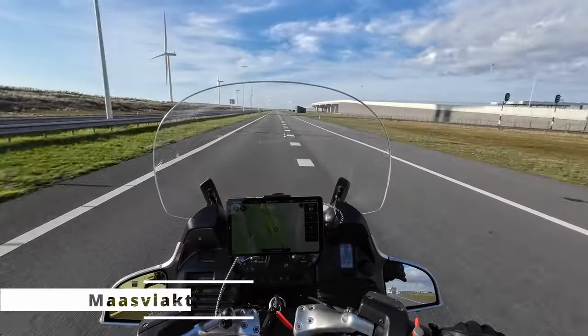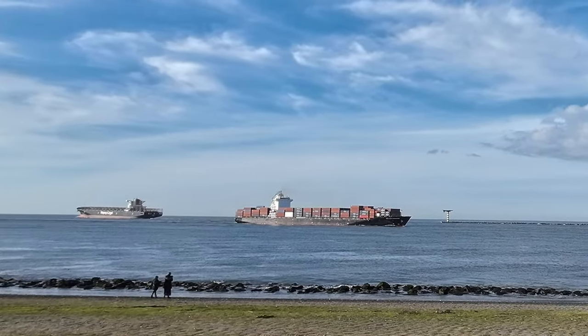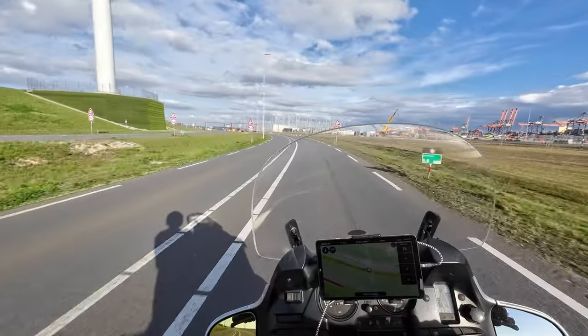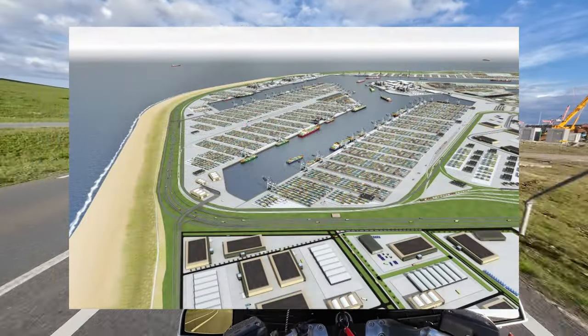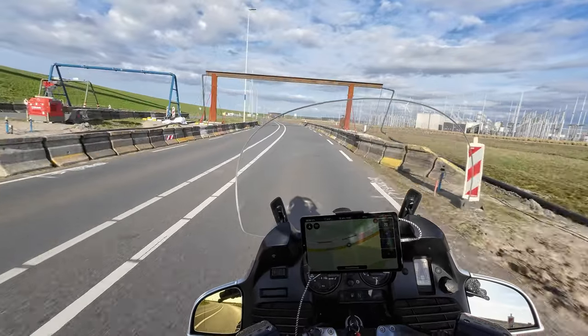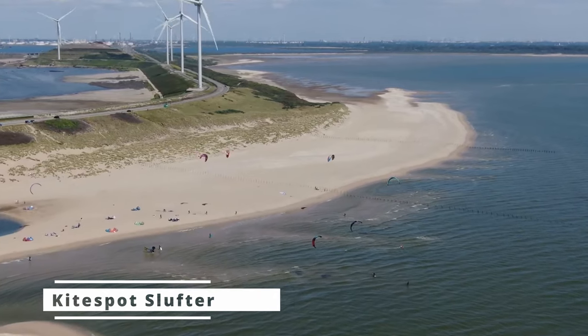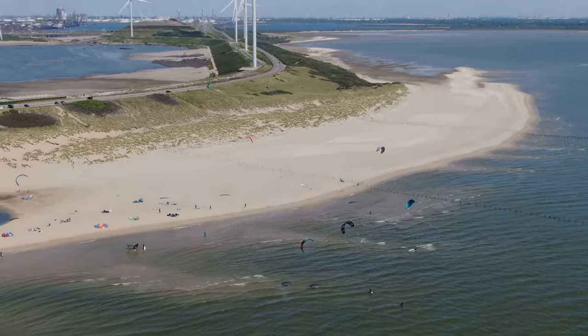And here we are, folks. Welcome to the Maasvlakte. Here you can see some of the largest container ships in the world being loaded and unloaded. The automation and logistics technology here are second to none, making it one of the most advanced cargo handling centers globally. The Maasvlakte beach is a favorite place for kite surfers too. There's usually enough wind and a lot of parking facilities.